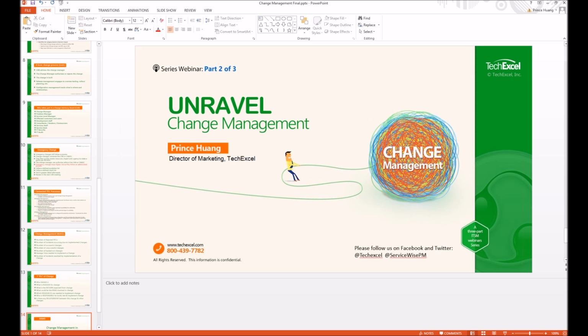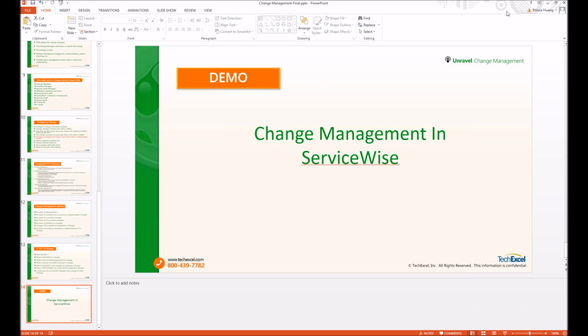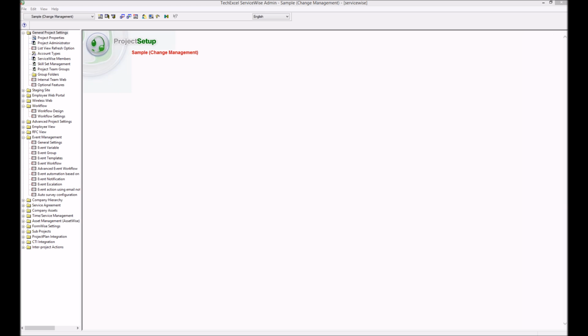Okay, so that's just really a quick brief overview of change management through slides. So I'm going to show you how change management works in ServiceWise. So I'm going to go ahead and close my slides. And let's go ahead and switch over to ServiceWise.